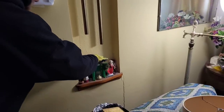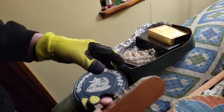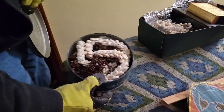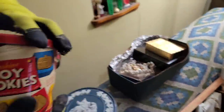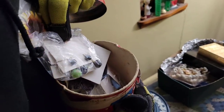All right, we do have some stuff over here. Look at that old clock. The dust on here. $0.19, Shane. Wow, loaded with jewelry. Ooh, I like this tin. Toy cookies? Oh, more jewelry. Brand new, old stock. Jewelry. Oh, this case looks awesome.